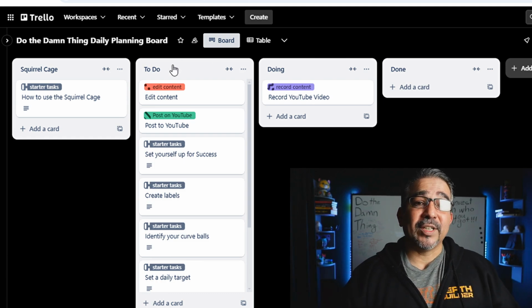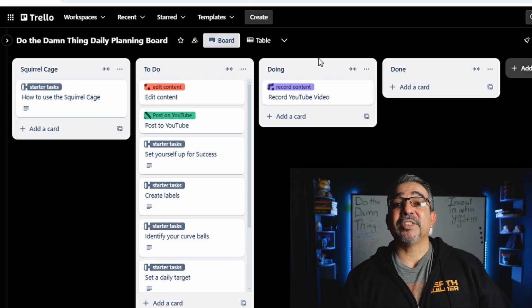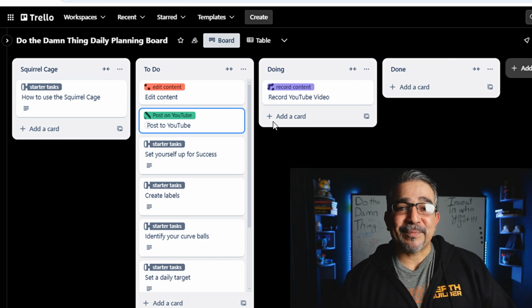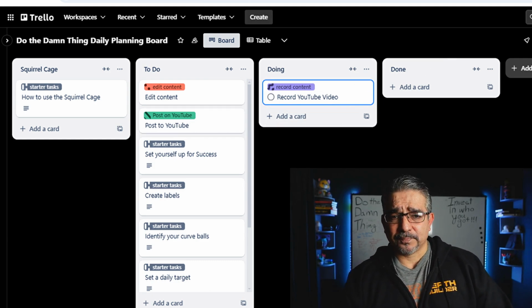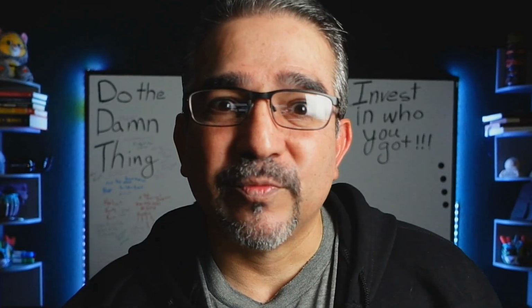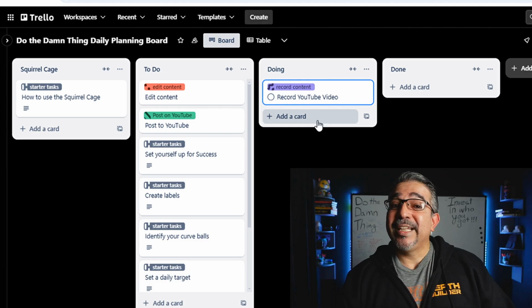There are 3 columns. One is the to-do column. The other is the doing column. And the third is done. And so I've set up a nice little example here, and this is what am I doing right now? I am recording this YouTube video. Notice that there's only one thing in the doing column.